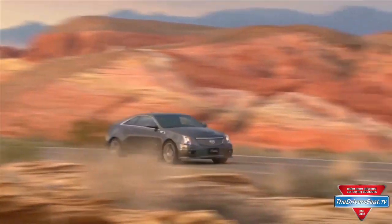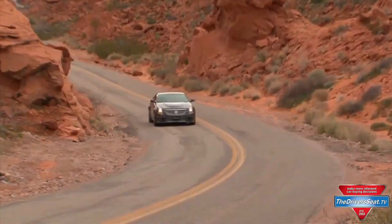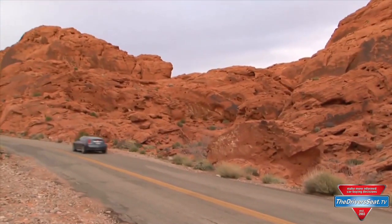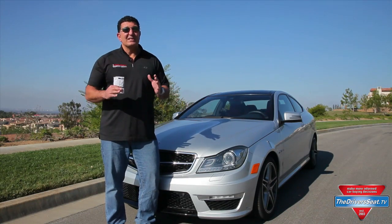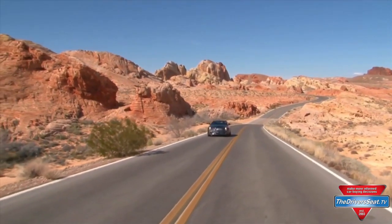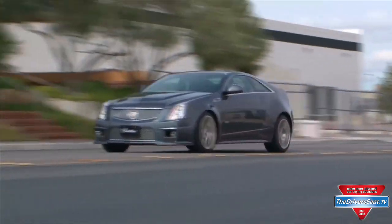Next up, we have the CTS-V Coupe. Wonderful car. If you're strictly about horsepower, you're talking over 550 horsepower, and you're willing to go American, that's your car. It doesn't have the chops that the C63 and M3 have. It just doesn't handle quite as well. It's a little bit heavier. It's going to flow a little bit more, but it does have the horsepower and it is a monster. I'll put that number 3 on my list.